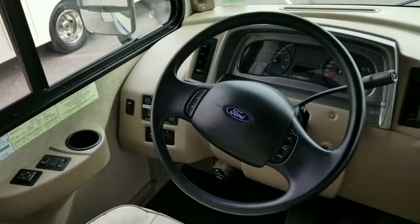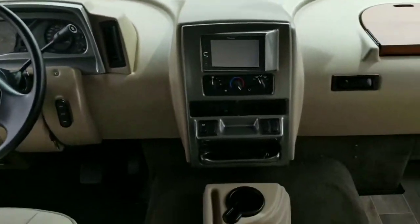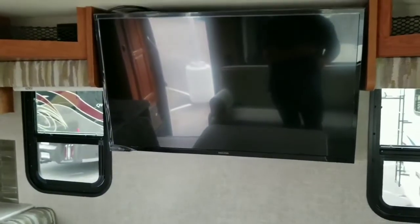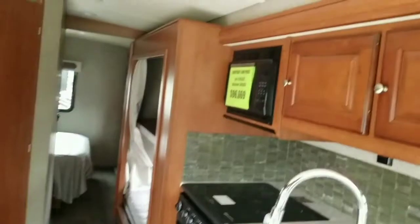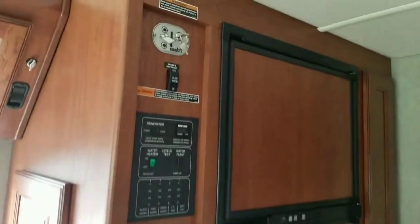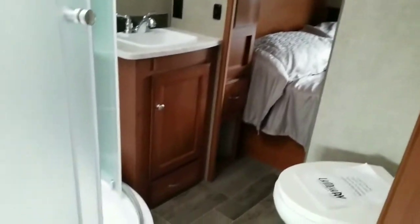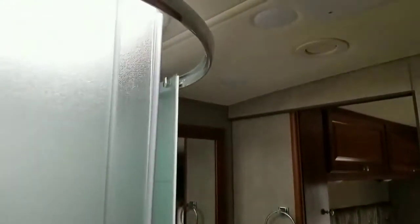Driver's cabin. Drop down bed, which is a great storage area if you don't use it for a bed. TV, dinette. Sink, range. Hello. Come on in. I'm just filming. Oh, I like the bathroom. You can walk through it from both sides.